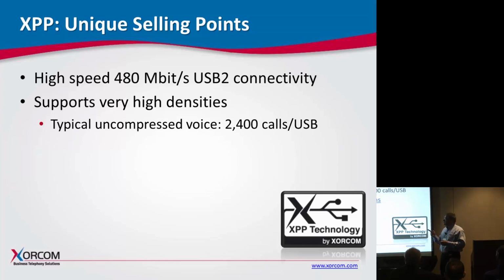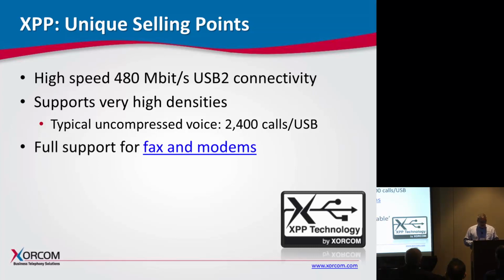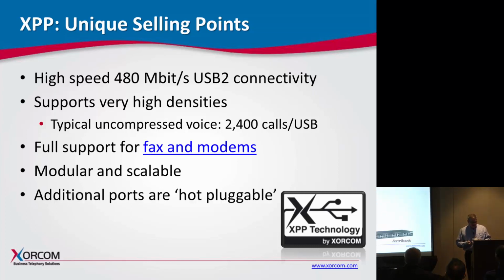The point behind that little example is that it is more than adequate to support the call volumes in these particular environments. So it is an appropriate technology, and I'll just highlight again that it is a technology that has been field proven for a number of years. So it is a very strong offering. Within the Astra banks and within this USB offering, we provide full support for fax and modems. It is modular and scalable, and additional ports are hot pluggable.